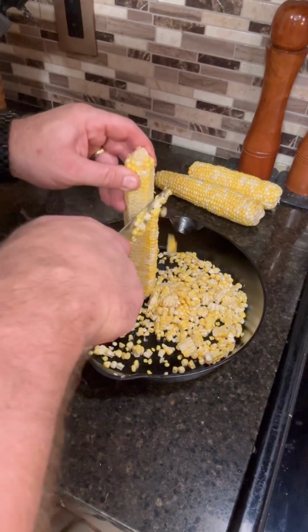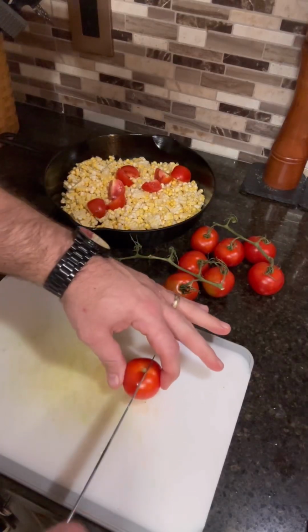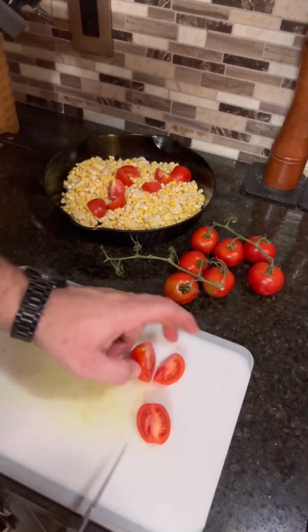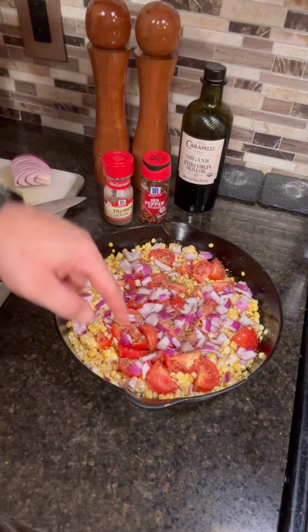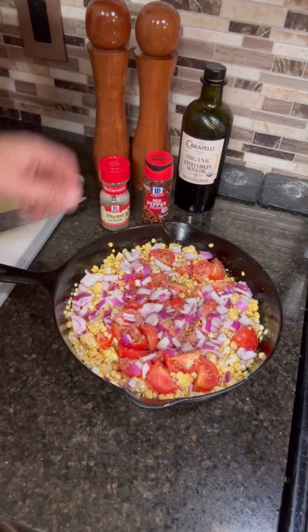Grill safe pan, 3 cobs of corn. We're gonna take it off the cob. Cocktail or cherry tomatoes will work as well. I'm gonna quarter them. Quarter of a red onion diced. Olive oil, plenty of salt and pepper, crushed red pepper, thyme.